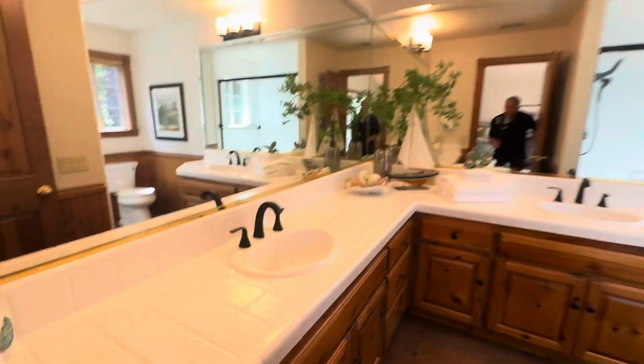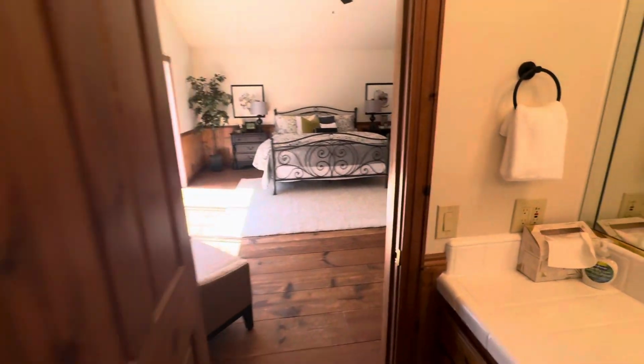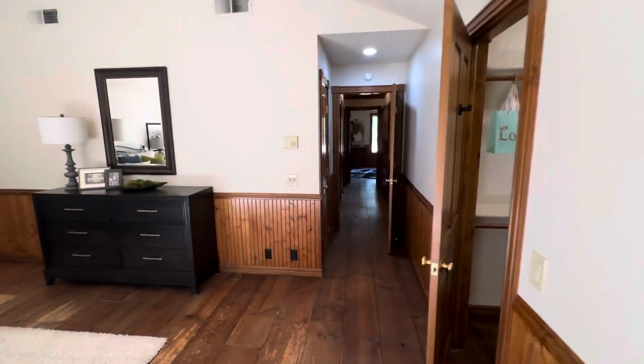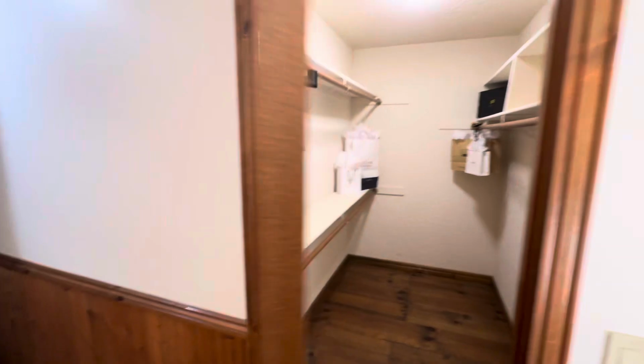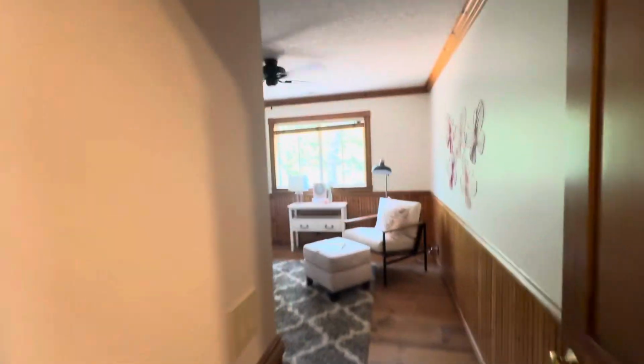Hello. And they've done a nice job updating it. The kids have. This is a wardrobe. Walk-in-ish. Another one here. Just a little cupboard. But yeah, so that's the main bedroom, and then you've got another bedroom here.